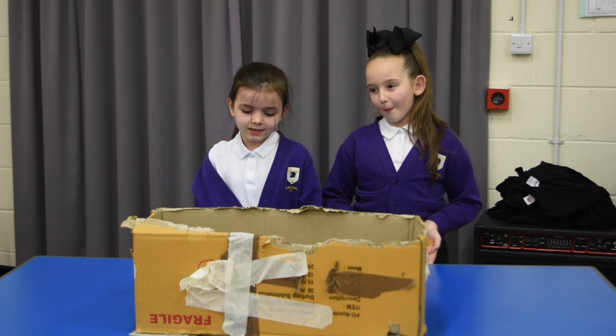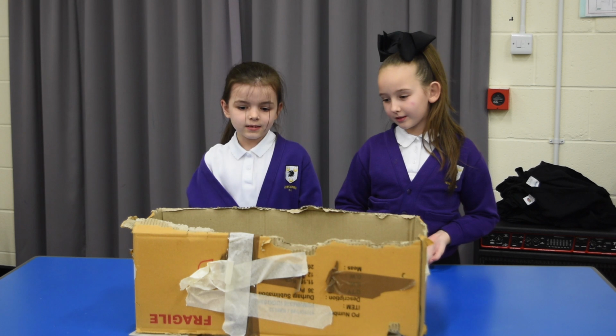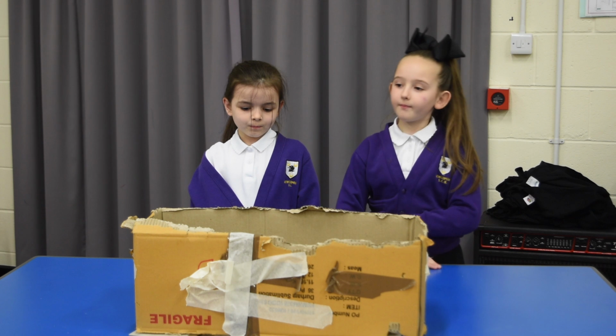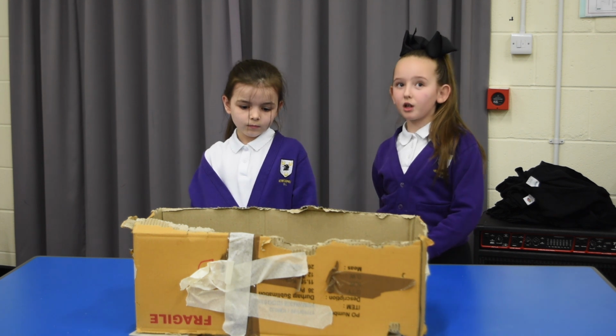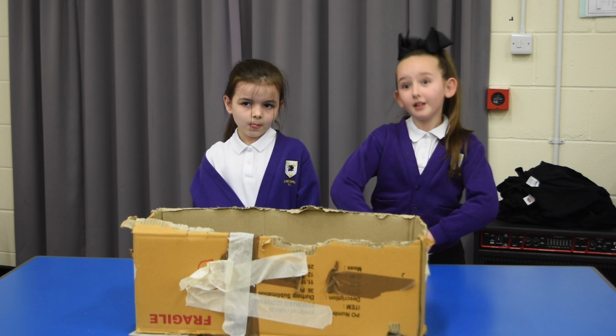Team Awesome, and today we have made a technology bus. We have a phone in the technology bus, and you don't have to touch the phone to work it. You just have to put your hand over the phone to work it. So it senses when you're near it.